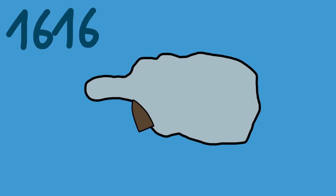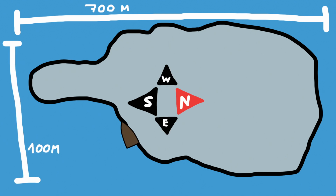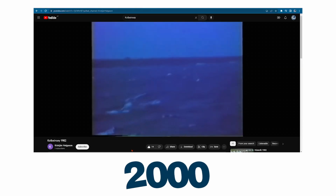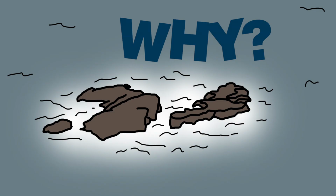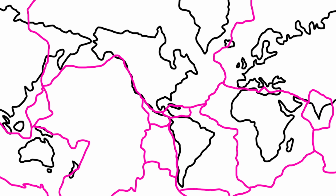Actually, this stone was discovered back in 1660. It was way bigger then, about 700 meters north-south and 100 meters east-west, and it gets smaller and smaller as you see in the comparison of 1930, 1984 and 2021. So you're probably thinking about why this stone exists here in the middle of the ocean. So here's a picture of the tectonic plates. So here you get it. Iceland too just exists because of volcanoes under the water.